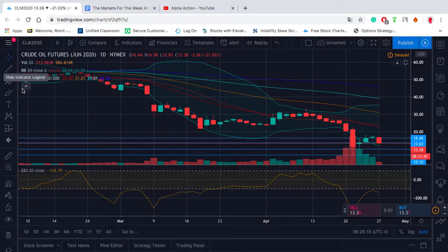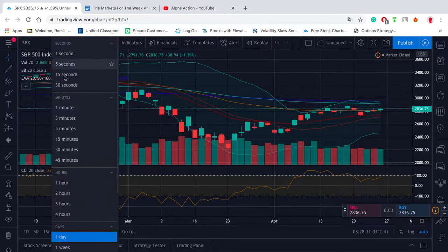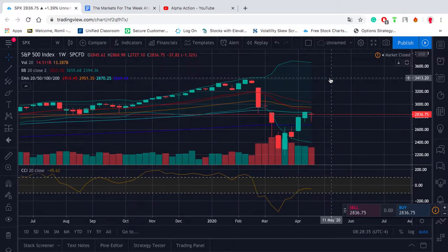I wanted to take a look at crude oil and the markets, and then later get into some trades for this week. So, the first thing before we even get into crude oil, I'm going to look at the S&P 500 and take a larger view on it. On the weekly time frame, we're starting to see an equilibrium pattern.